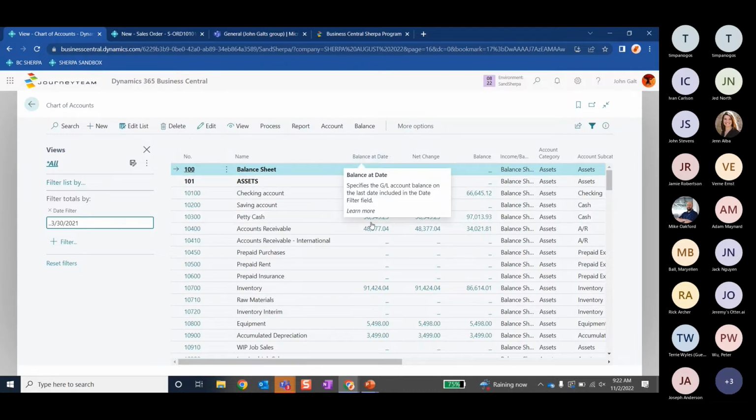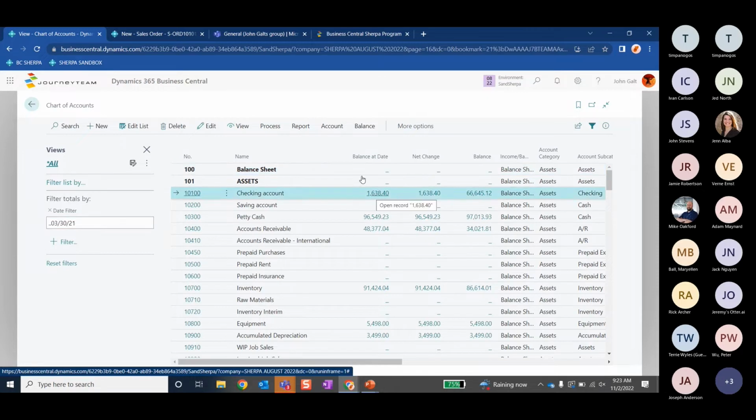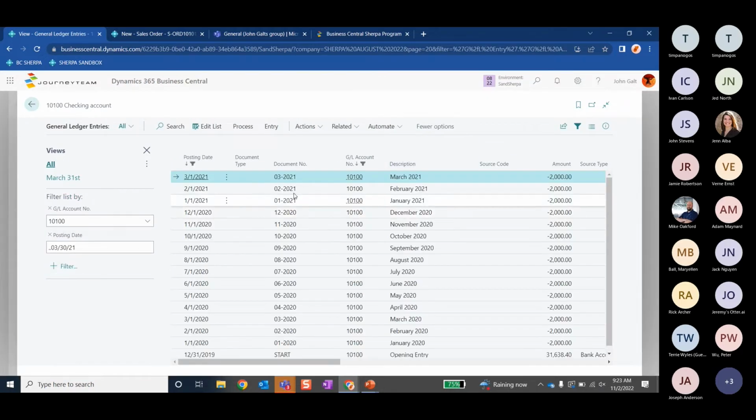So you can now see right here in my column, balance at date, this is showing me the checking account had $1,000 on 3/30/2021. Today's balance is $66,000. The net change for that time period over here was also $1,600. So this is a quick way to run back and see our date filters, see what was happening, look at prior things without having to run any sort of reports. We also can open this up and it'll show me this is the balance, this is what was happening up until that day, which in this system is transactional historical data.